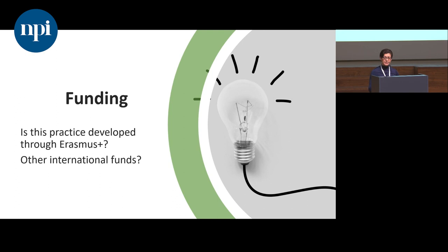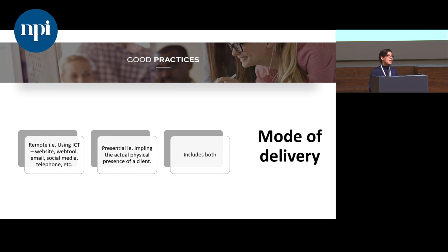There is also reference to the mode of delivery. There are different types of practices. Some are face-to-face, others are remote, using ICT, websites, web tools, use of social media. So you can find a variety of practices.